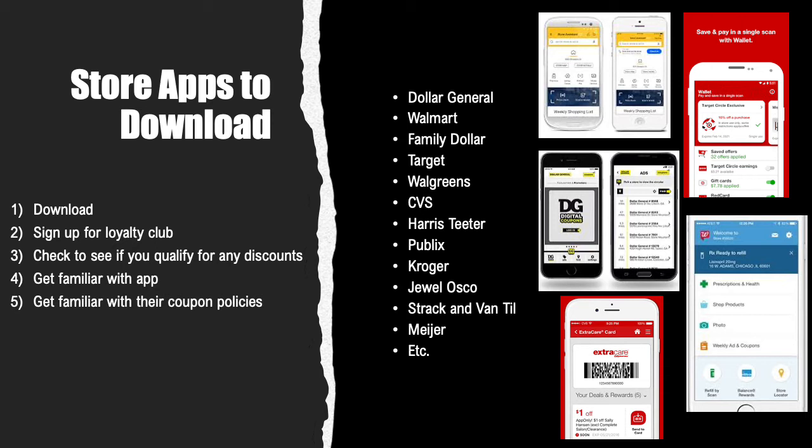Harris Teeter, Publix, and Kroger are more southern type stores, and Jewel Osco, Strack and Van Til, and Meijer are more Midwestern stores. But whatever stores are near you, just see if they have an app, download it, and also sign up for their loyalty clubs. So, for example, CVS and Walgreens have their own little loyalty club, point system, extra care buck thing. Sign up for that because you will get coupons and some really good deals.